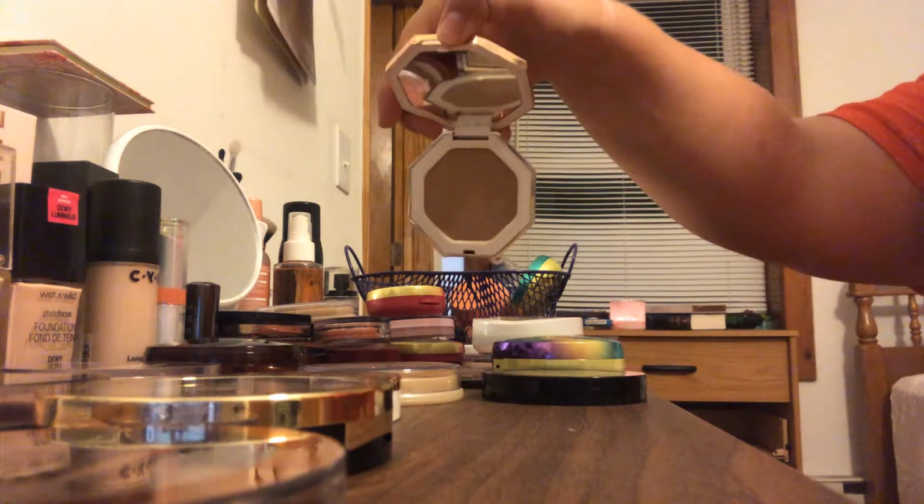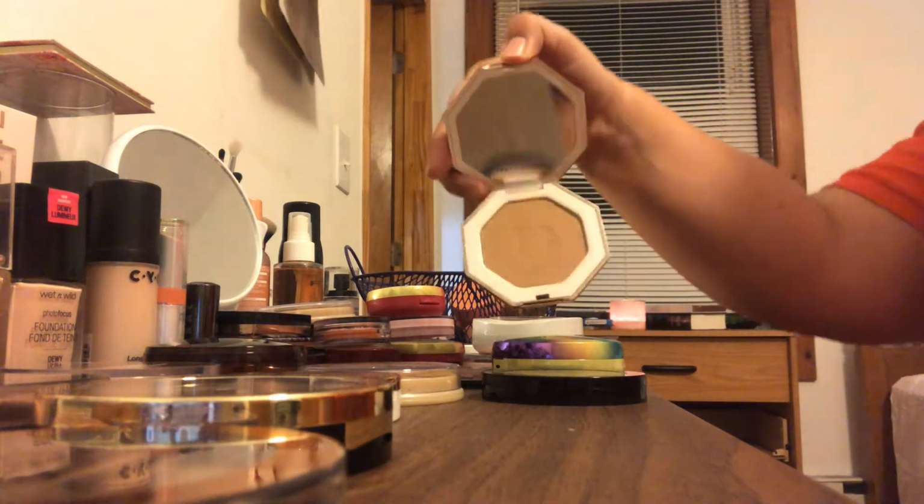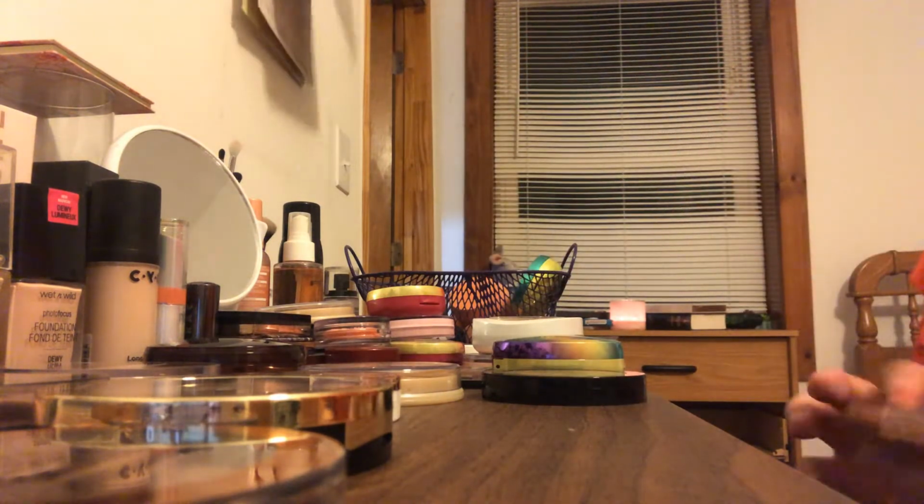Number 10 is going to be the Fenty Beauty Sunstalker Instant Warmth Bronzer in Inda Sun. I wish I would have gotten a deeper shade of this. I don't know if this was the lightest shade or the second lightest, but I feel like it sometimes doesn't show up all the way.